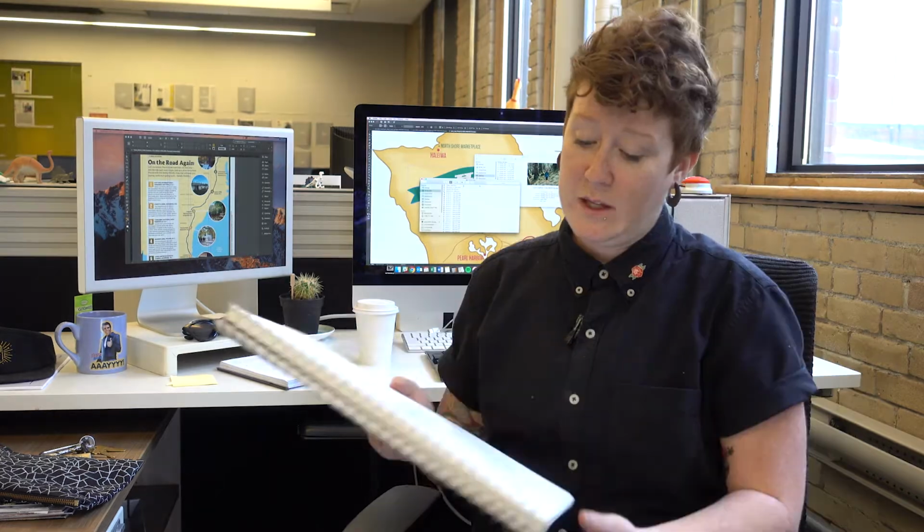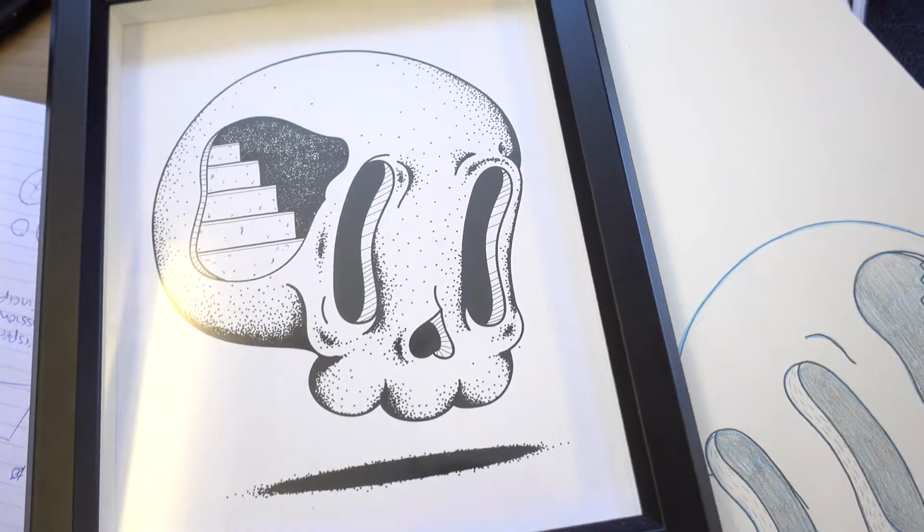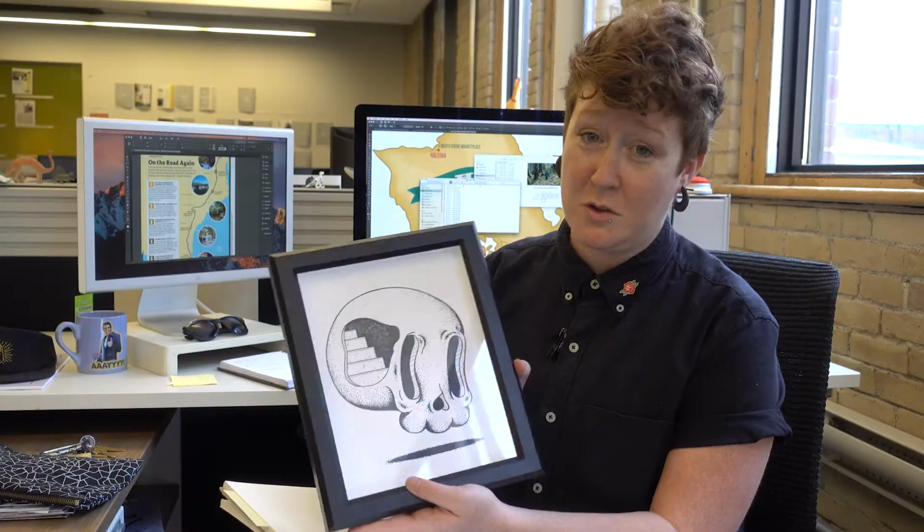So in my personal work, I've always been really interested in taking my illustrations and what it would mean in production to actually produce them into products. So taking a sketch like this and then producing it digitally, which would look like something like that once you printed it. So that's a digital print. But I really like the handmade aspect of things and producing everything DIY and by myself.